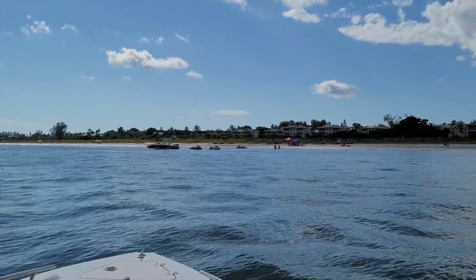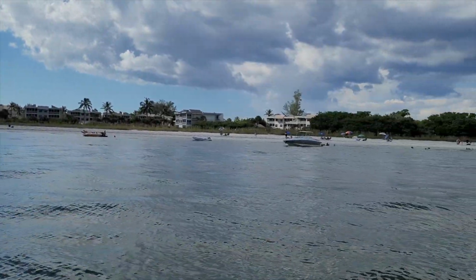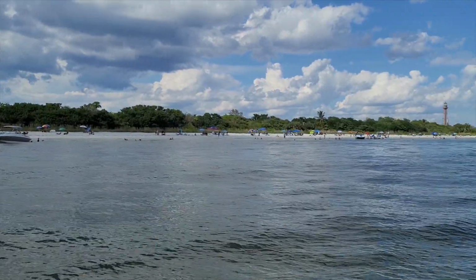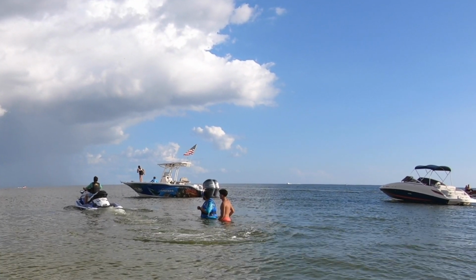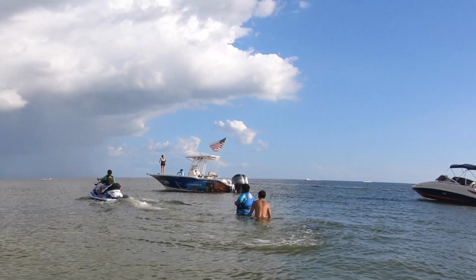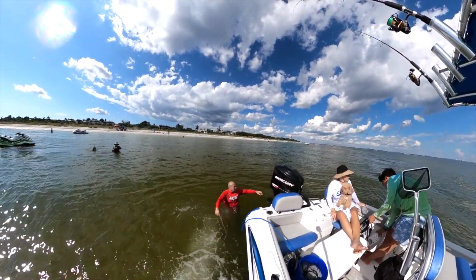And guess what? Look who I spotted. I mean, that really cool wrap on the boat is really hard to miss. And we pulled closer and dropped anchor to join them. And how cool is that? I didn't expect to see them here.